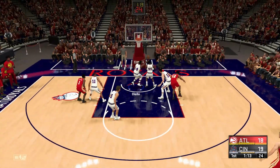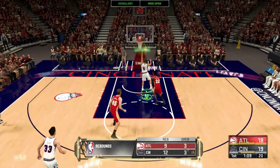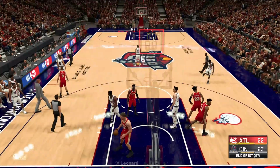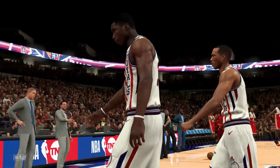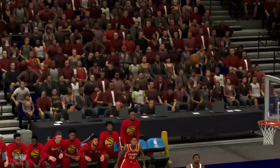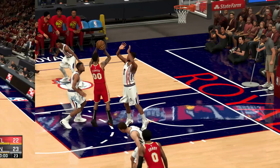Tries again. Misses two shots in a row. And what should have been an easy fast break opportunity goes the other way. And we're down one quarter, man. We're still leading this thing. We're giving the Atlanta Hawks everything they can handle in this first quarter. We just got to keep up with that energy, continue to force other players to score.